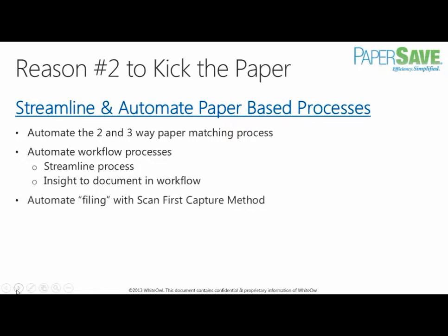It's also going to help automate that filing process for you. So PaperSave has 11 different ways of capturing documents. Some of them are really geared more or less towards really high volume, like your procurement process. And with PaperSave, it's going to file that document as that transaction gets created inside of Dynamics.